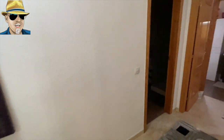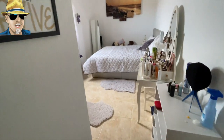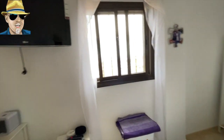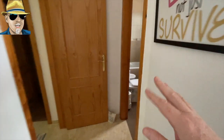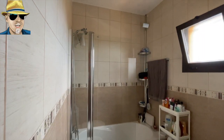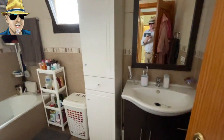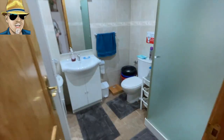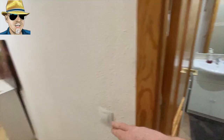Back out to the hallway. We've got the master suite down here. A window and nice sized wardrobe. This is the ensuite, so we've got the ensuite here. We've got a bidet and a shower, or shower unit, and a shower head I should say, here, and the bath and the sink there. And then we've got the other bathroom here, which is obviously for use for the other two bedrooms.